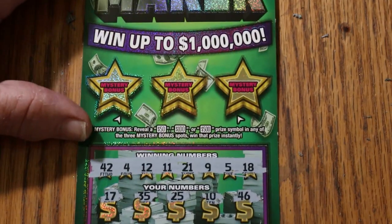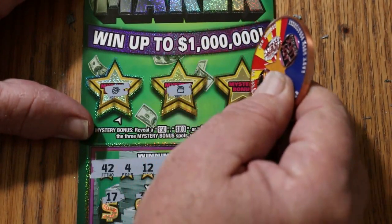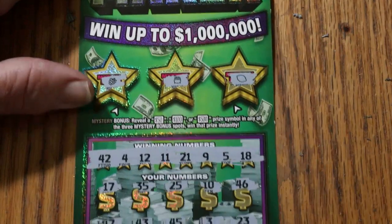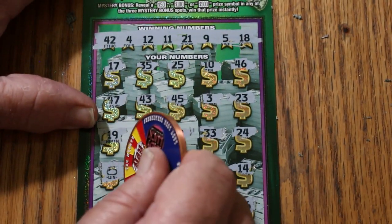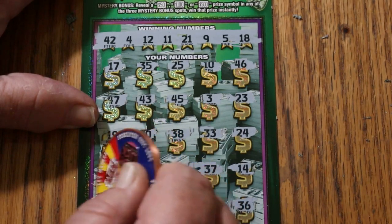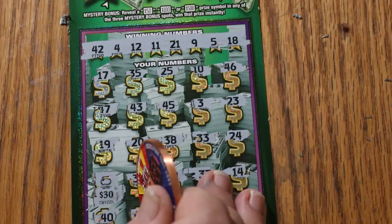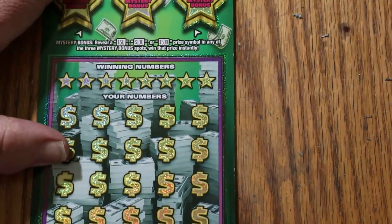All right, let's check bonuses first. Grapes, pot of gold, a lemon. All right, can we do better than the minimum? Nope. We got another 30. We're over the halfway point, though. One more 30 win, and we break even.